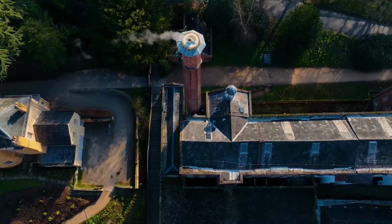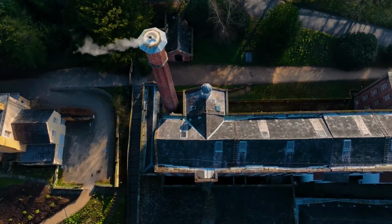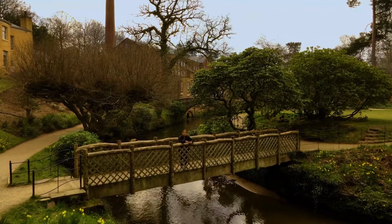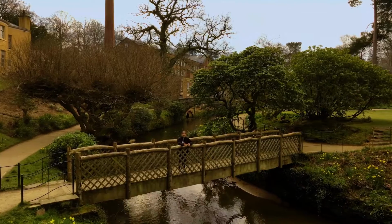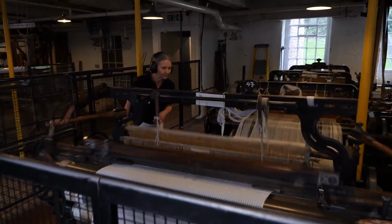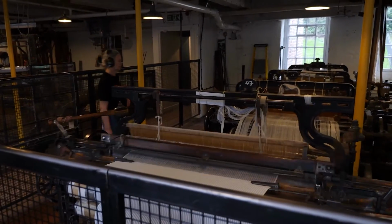In later years, additions were made onto the building in subsequent decades by Samuel's son, Robert Hyde Gregg, who built the weaving shed, and that weaving shed enabled the business to expand from not only spinning the yarn, but actually weaving it into cloth as well.